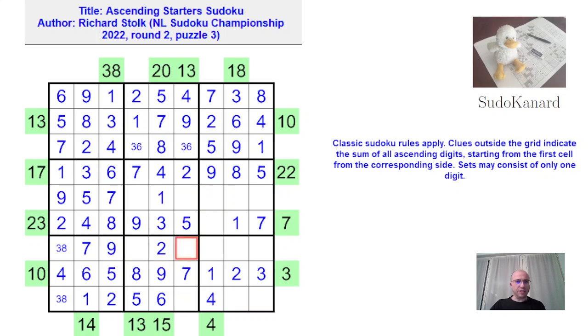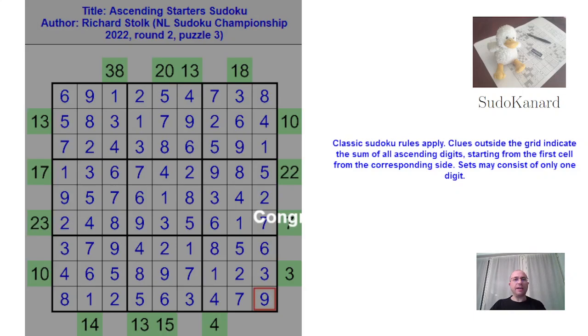Here we need a 1 somewhere, it can only be here. 3 and 4, so that's 3, that's 4. It fixes this, it fixes that. Puts the 6 here, the 8 there. That can only be a 6, I think. Here I need a 3, it's here. That's 2 and 4. That's 8. And now 5, 6, 7, and 9. Beautiful.